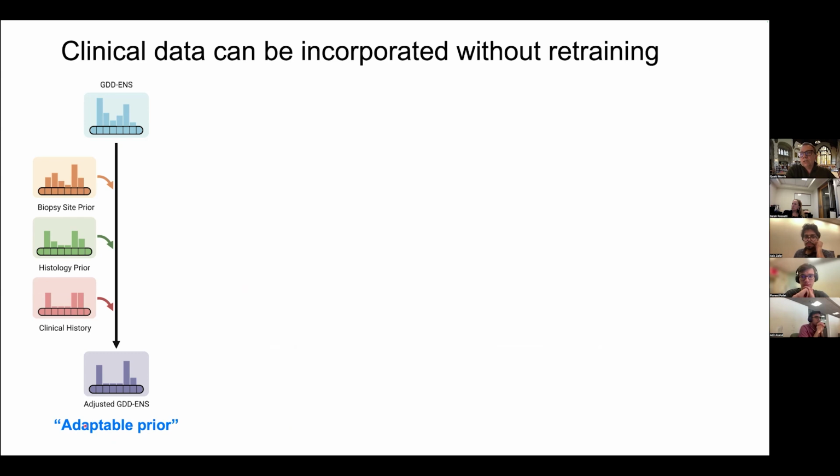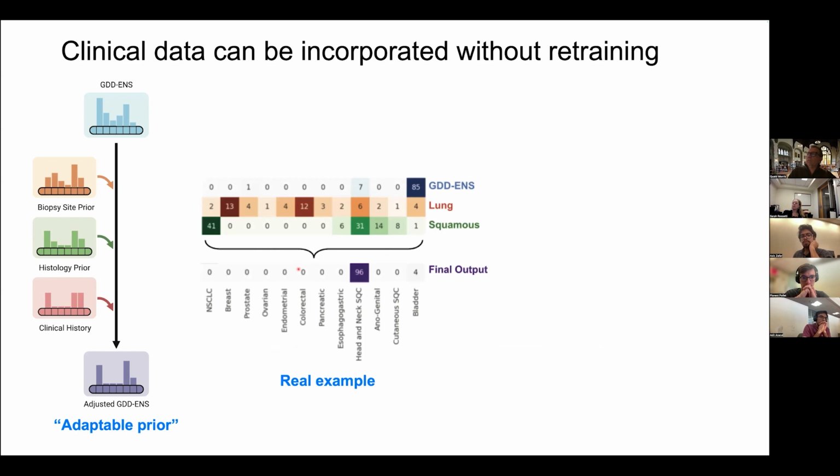What Madison did is she called this an adaptable prior, but within the field of machine learning, this is just a modification of a technique called naive Bayes. So we can trivially incorporate that. Here's a real example where the genomic data preferred bladder cancer, but there was a small chance that it was head and neck squamous cell carcinoma. But then the site of metastasis and the histology strongly favored this type of cancer. When you took this information, multiplied it all together and renormalized in the adaptive prior, there was a strong preference for this cancer type, which was correct in this case.